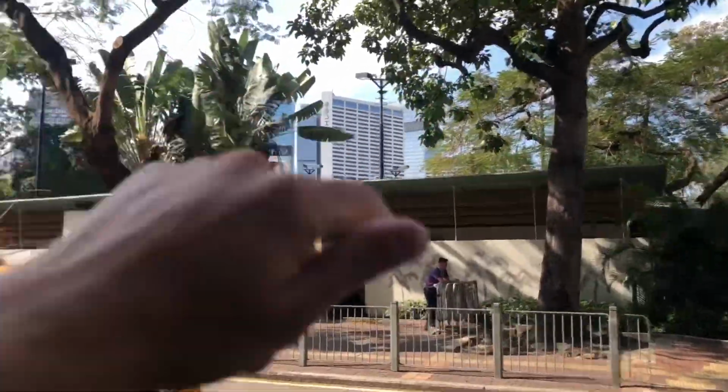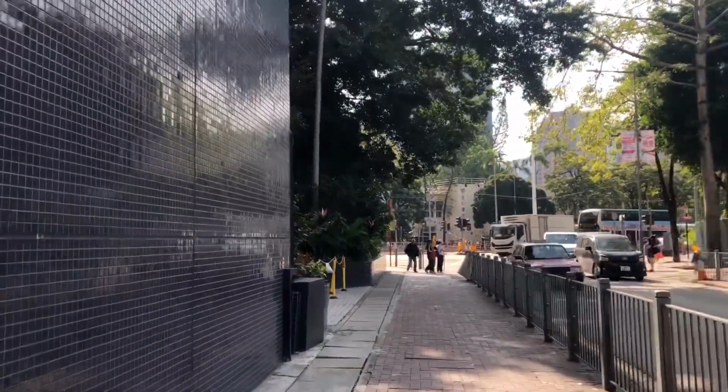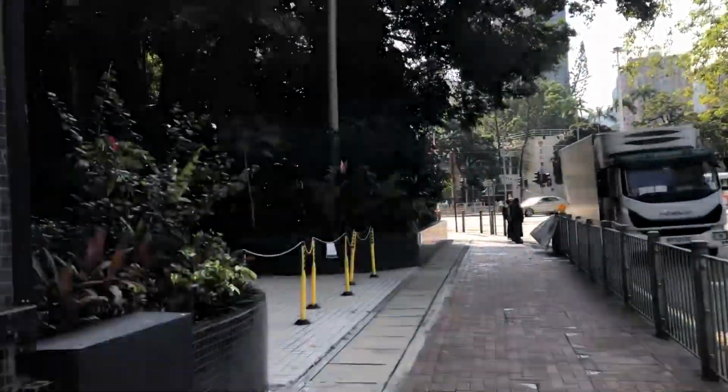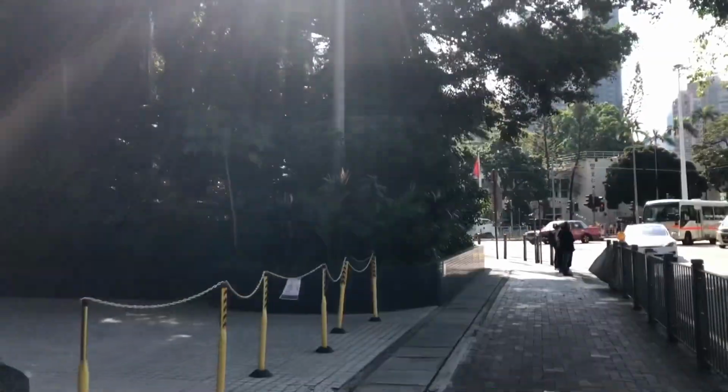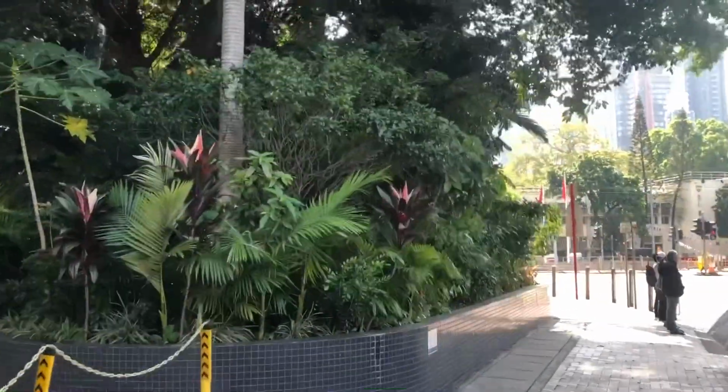This is Victoria Park. And here's the southern side, western side of the concourse, with exit B, which is just right here. Yes, the two exits are very close by. The station block is again very small.